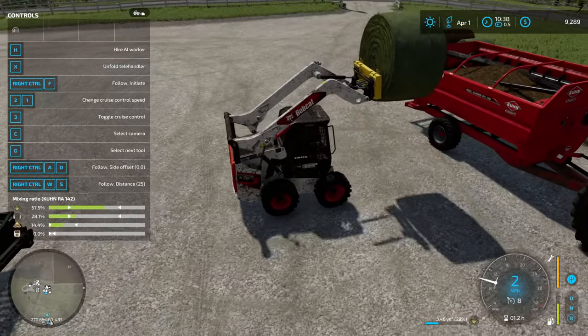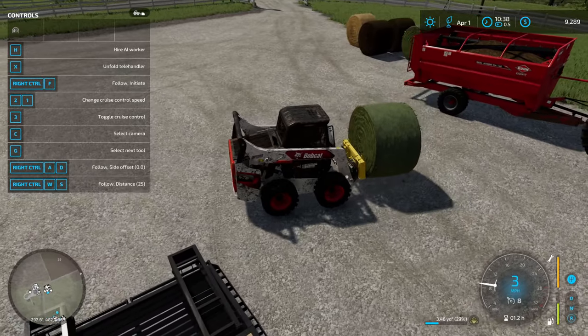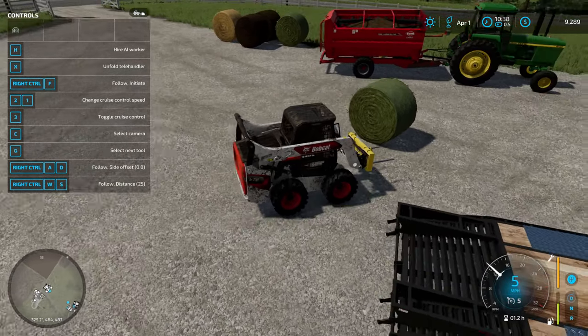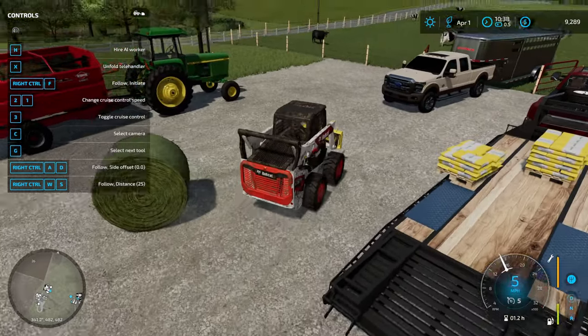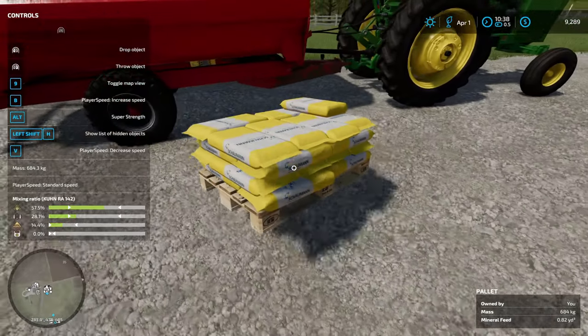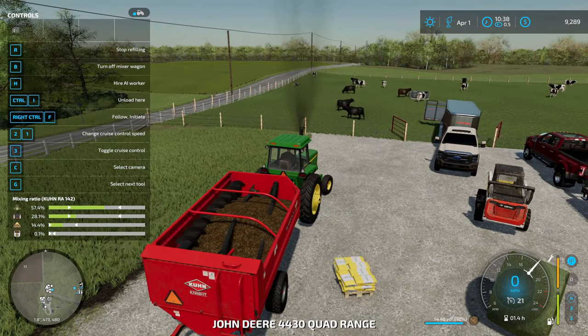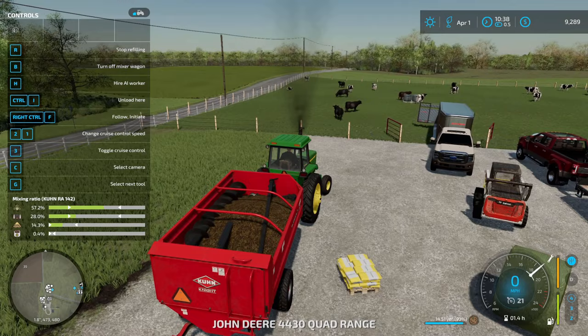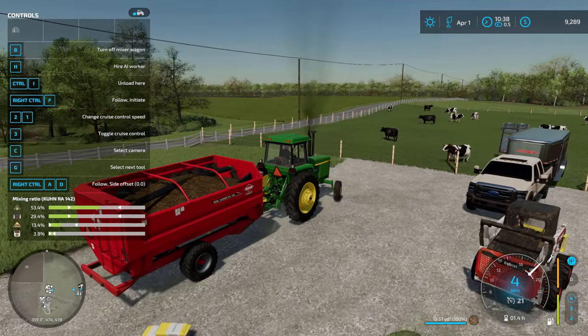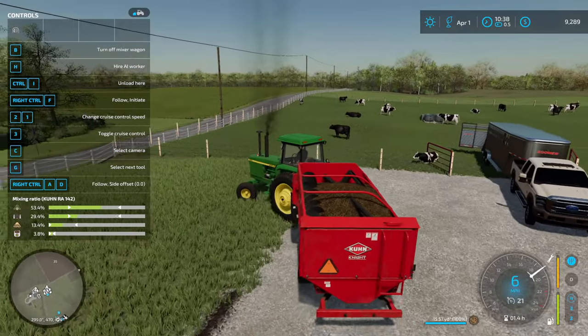I'm thinking that the ratio is like 3/4 of a silage bale and 3/4 of a hay bale plus 1/4 of a straw bale and then the mineral feed. That's the balance. But we're just going to move a couple of these mineral feed bags over and start hand feeding them in. It seems to be a bit hay heavy on this one, but that's all right. We'll be able to make it work.